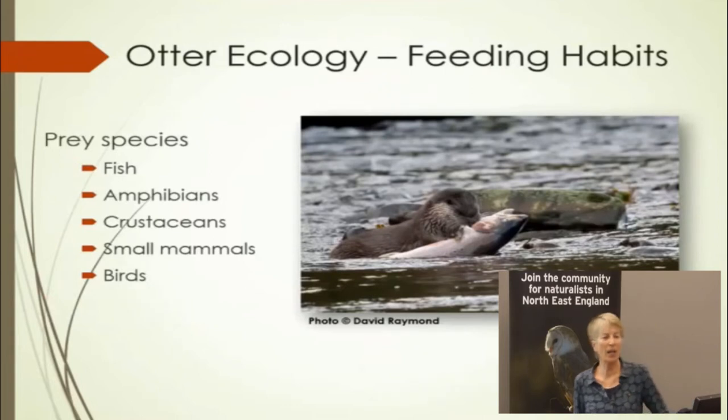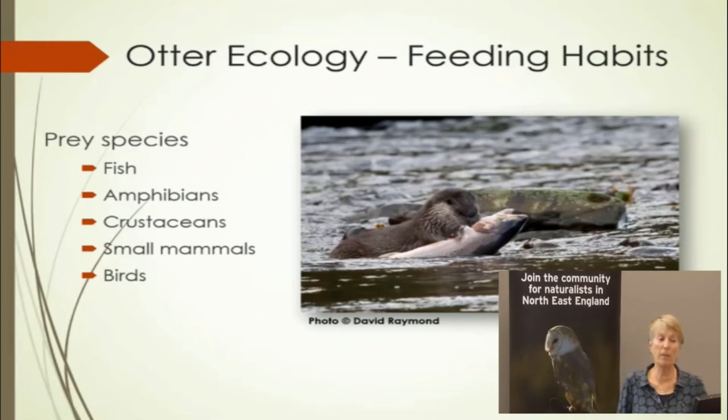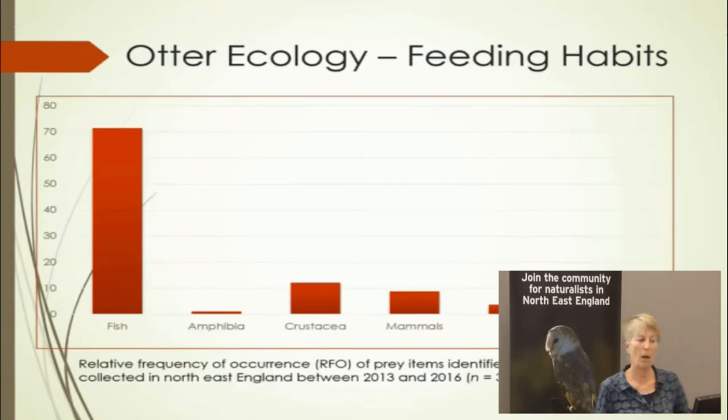So their feeding habits: they feed mostly on fish, but they also eat amphibians, crustaceans, small mammals, birds, and even some invertebrates. Their diet tends to be about 70% fish, and the others make up smaller proportions. But they are opportunistic predators, so they will take whatever happens to be around at the time. But fish is the main component of their diet.